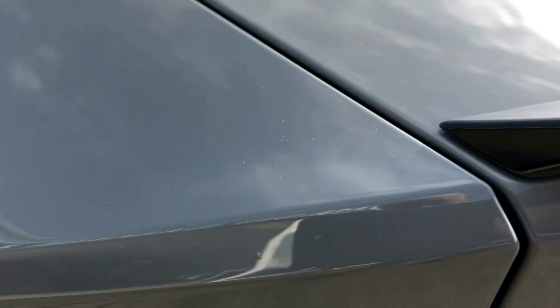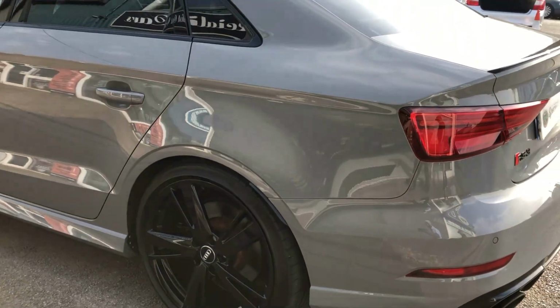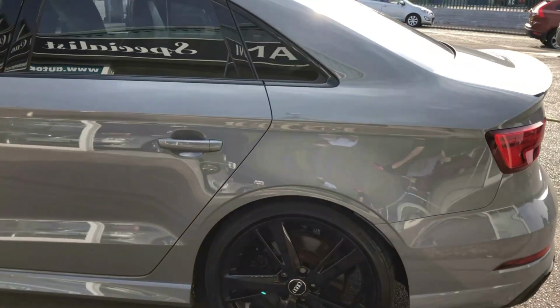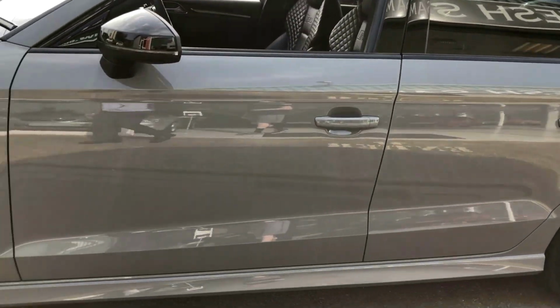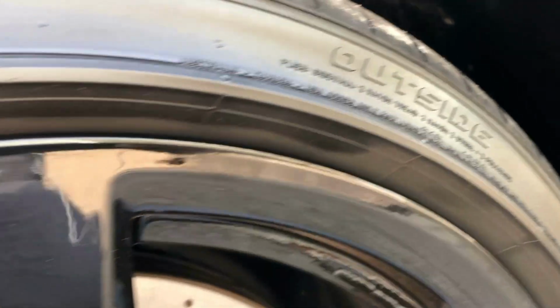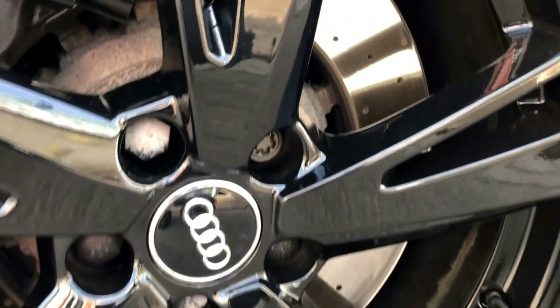Give you a close up of the colour. It is stunning, this Nardo grey. There's not a mark anywhere on the bodywork. No scratches, no scuffs, no little dings. All the wheels absolutely perfect, not a scratch on any of these. Again, part of the gloss pack is of course the gloss alloy wheels in black. Matching tyres all the way around, Pirelli. Two front ones have not been on very long.